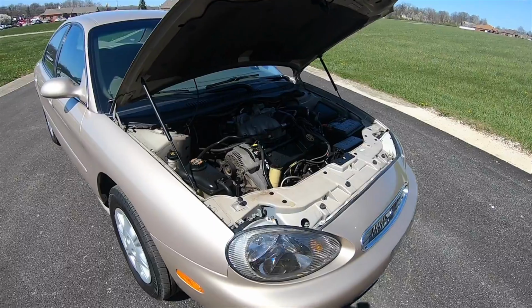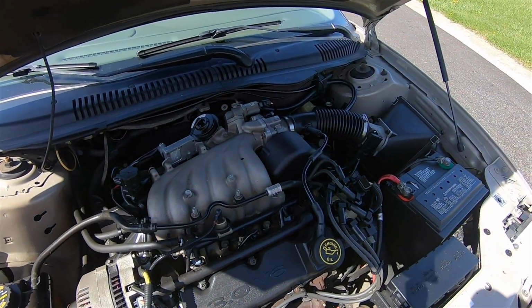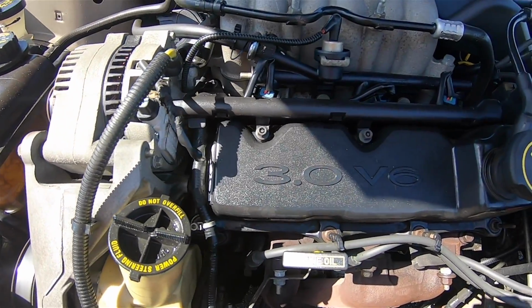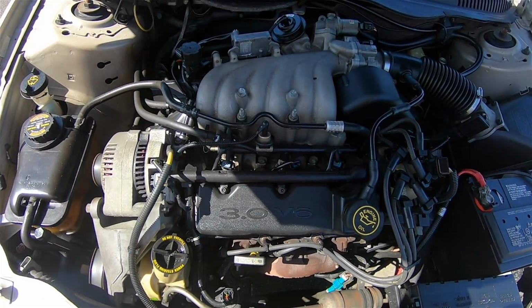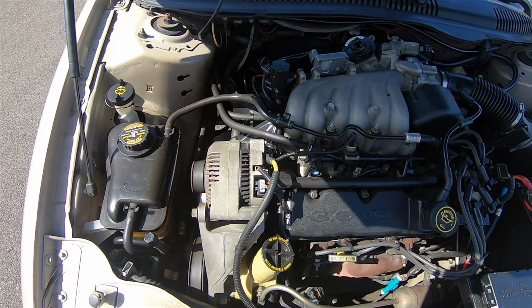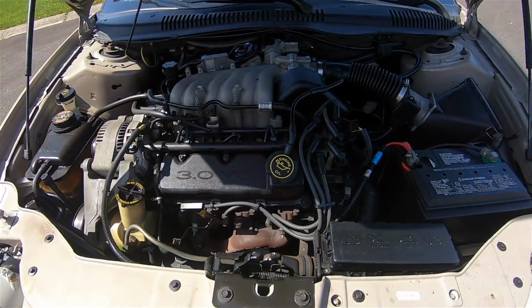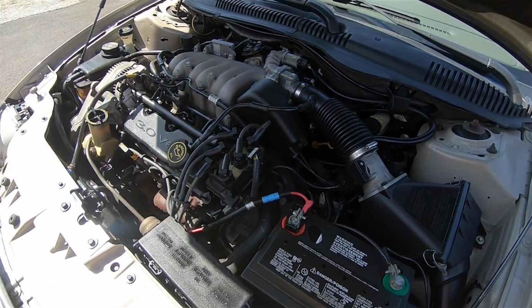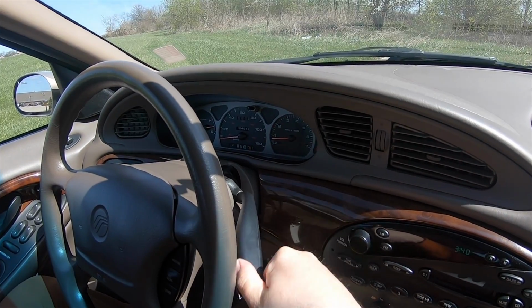Sables are front-wheel drive, and the GS is the entry-level trim. It comes equipped with the standard 3-liter overhead valve 12-valve Vulcan V6 engine. It creates 145 horsepower at 5,250 RPM, 170 pound-feet of torque at 3,250 RPM. As you can see in this video, the engine is actually very clean and very well maintained. This is a one-owner car, and this engine is mated to the 4-speed AX4N automatic transmission.